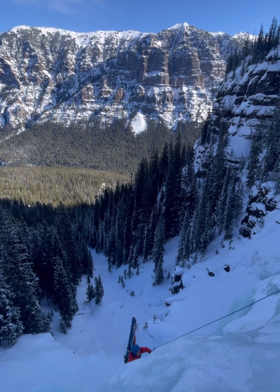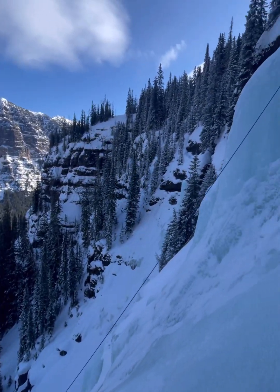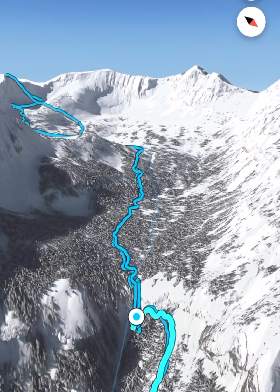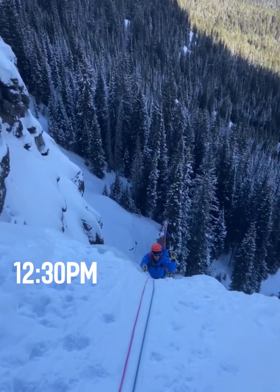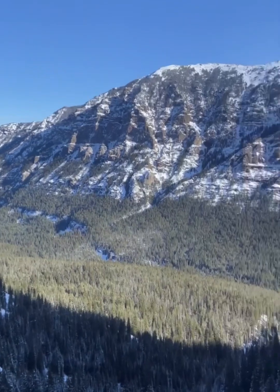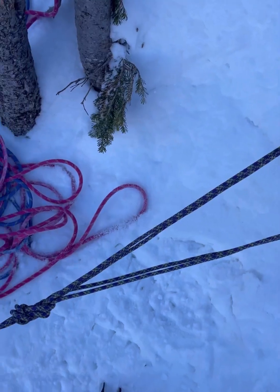We were pretty warm on the skin approach, but in the shadow of these north-facing cliffs, the ice climb itself was pretty cold. We had to stop periodically to shake out our hands. By 12:30, I topped out, and Connor was just a few minutes behind me. It was Connor's first time climbing with skis on his back, so it took a little care to make sure we didn't hit him with tool backswings.